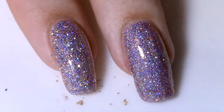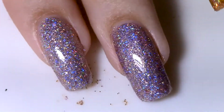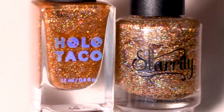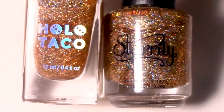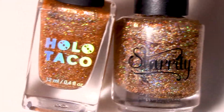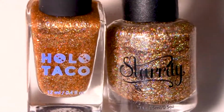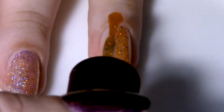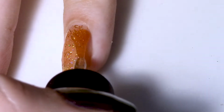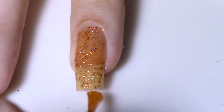Before I get into the real review though, let's talk about the Zyler version. Looking at them in the bottles, they're obviously much more different in shade than Menchie's was. Holotaco is an incredibly bright orange, meanwhile Starrily is much more muted. First coat of Holotaco Zyler the cat, and it makes my nails look even more horrendously stained than they already are. But we're gonna hold out until the next coats.